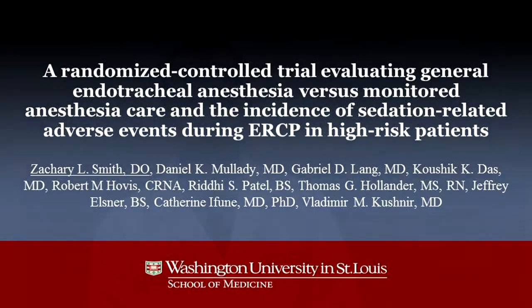The most recent ASGE guidelines recommend that anesthesia services be considered in all complex endoscopic procedures. Anesthesia performed for ERCP is usually done either with deep sedation without an endotracheal tube, so-called monitored anesthesia care or MAC, or general endotracheal anesthesia, so-called GEA. Despite this guidance from ASGE, there is no current standard of care with which anesthesia is administered during ERCP.